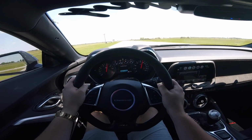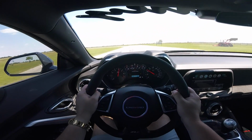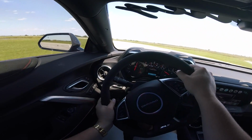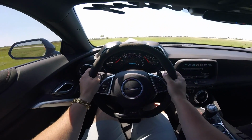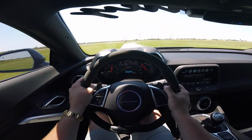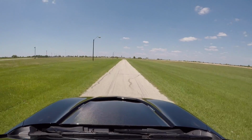That was really fast. That was really fast. Oh, the sounds this thing makes is just unbelievable on those downshifts. Turn in is very responsive. Back on the throttle. Oh, this is gonna make everything feel slow. That's unfortunate.